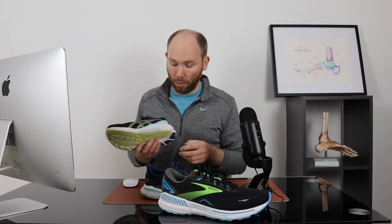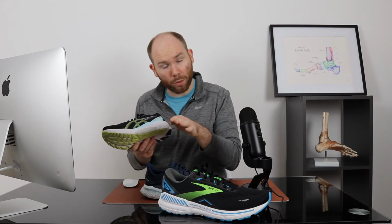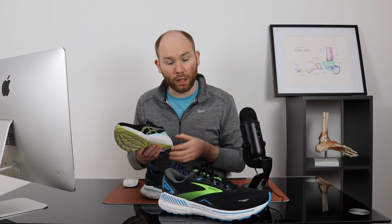So in the Gel Kayano 30 we've got a plush type of cushioning, which means that as you apply pressure to it you tend to sink into it a little bit more. What's helpful with this shoe is that it's got a small medial posting on the inside, which puts a little bit of support underneath the medial arch of the foot. That's helpful because it helps to lift the navicular, takes the pressure and the tension off the posterior tibial tendon that attaches onto it, and helps to support the foot throughout the gait cycle.